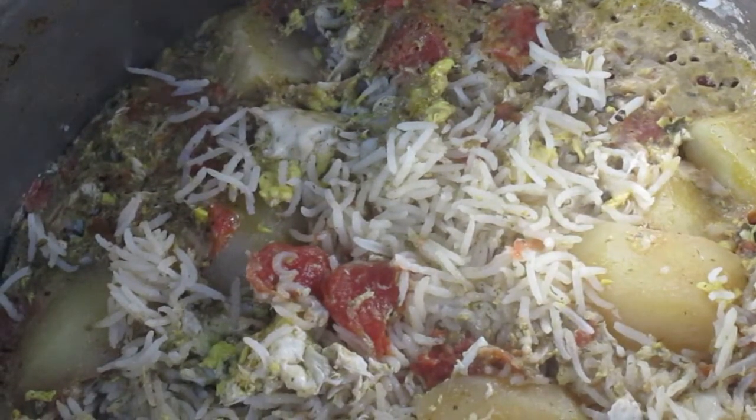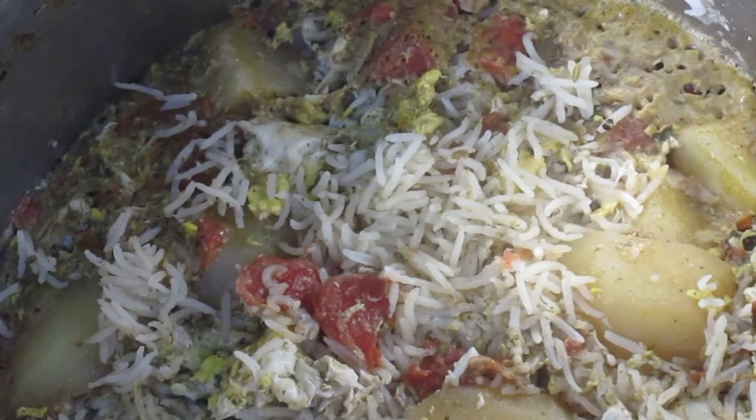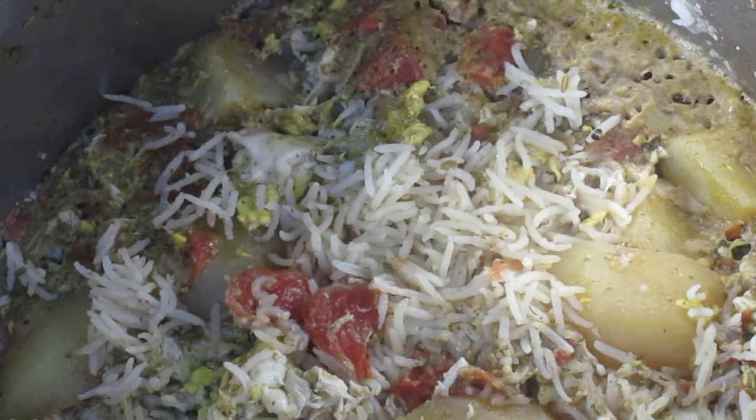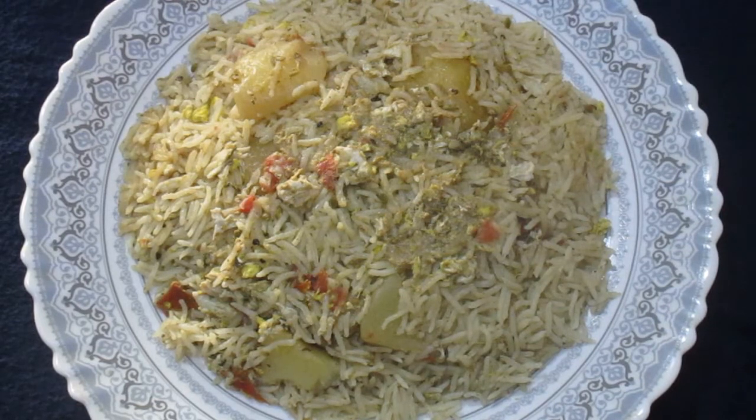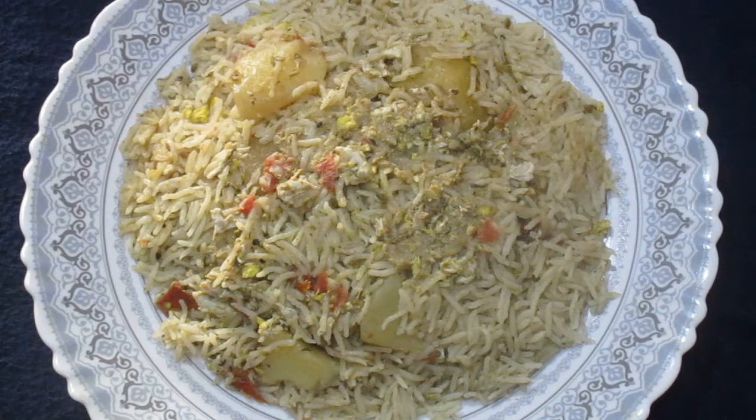Now the mint, egg, potato, coconut milk rice is ready. It can be taken off the flame and served. This is the final mint, egg, potato, coconut milk rice. One of the tastiest of the dinner recipes and one of the most delicious of the non-veg recipes, and one of the most unique of the egg recipes, and one of the tastiest of the potato recipes, and one of the most different of the rice recipes.